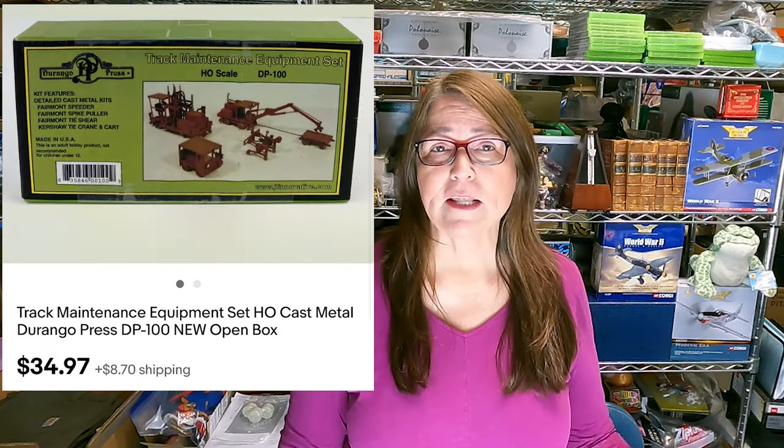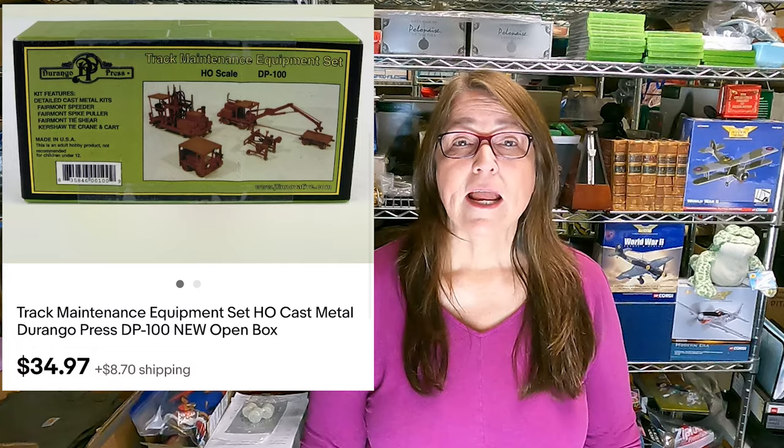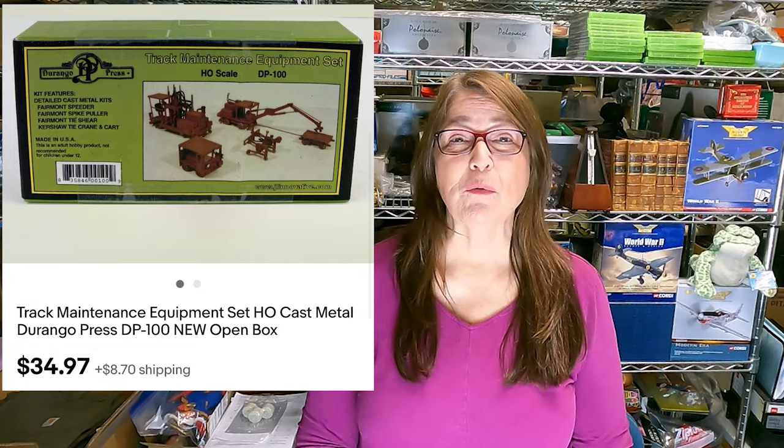So this next item is from the hobby shop buyout that I did and probably have less than a dollar into this, and it sold for $34.97. And it is just a little kit about this size, and I believe it's just used for setting up your terrain and everything when you are building your terrain structure.